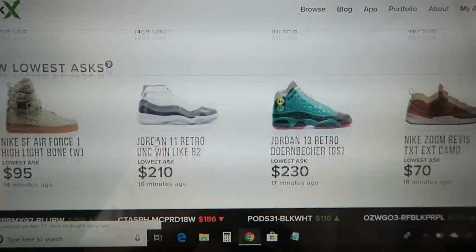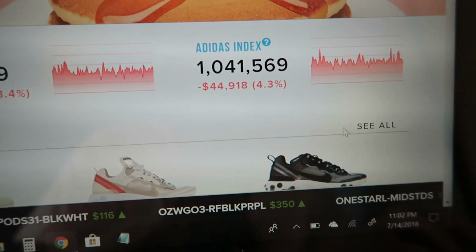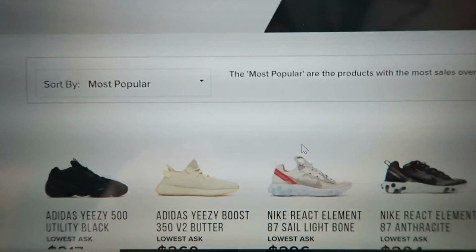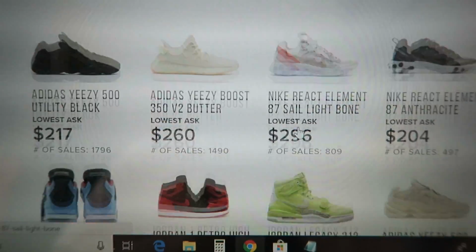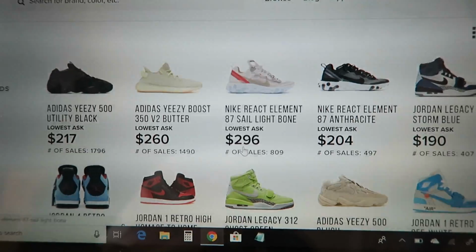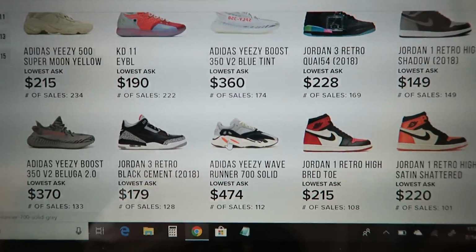I'm gonna place a bid on something. Let me scroll through most popular right now. Let's see what's out, and let me place a bid. So some of you are confused about placing a bid. What does that mean? What it really means is it's what you're willing to pay for a shoe. So let me place a bid on something that I want, just in case it goes through, and I'll get the shoe that I want.